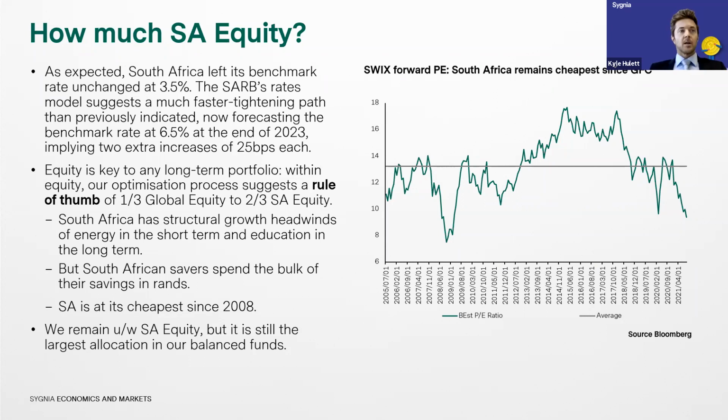If we look at the chart here, that's the forward-looking PE ratio, and our markets are the cheapest they've been since 2009. And you may say, yes, for very good reason, Kyle, because we have some serious headwinds. We've got the highest inequality in the world, and we've got some structural headwinds, energy shortages in the short term, and now we've had another delay to the emergency power bids, which has been delayed by another 4 months. So who knows when load shedding is going to end.